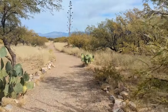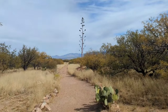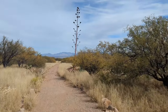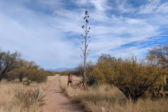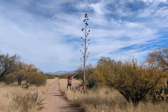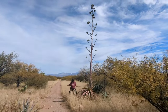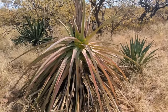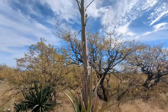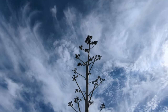And here we go. If you guys look at this century plant. Look how big it is. Wait till you see how tall it is. Let me get up there. Look how tall. It's huge. That sucker's so tall. So big. Gosh. Wow.